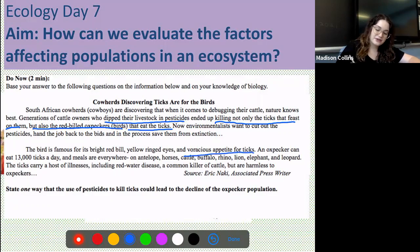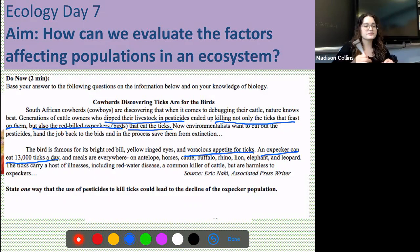An oxpecker can eat 13,000 ticks a day, and meals are everywhere, on antelopes, horses, cattle, buffalo, rhino, lion, elephant, and leopard. The ticks carry a host of illnesses, including red water disease, a common killer of cattle, but are harmless to oxpeckers. So now I want you guys to pause this video and state one way that the use of pesticides to kill ticks could lead to the decline of the oxpecker population. And press play when you're ready to review it.